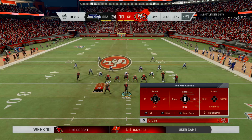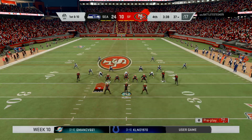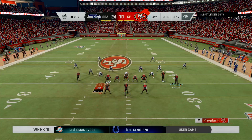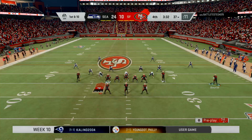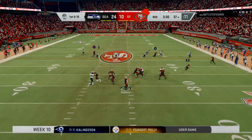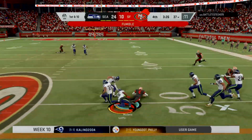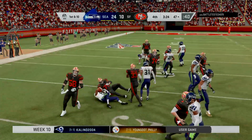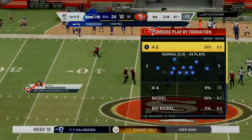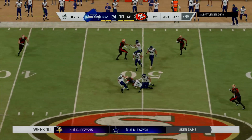Line of scrimmage, the 37 on 1st and 10. He'll drop to throw, and an alley to run, and now the ball's out. Fumble near midfield, and the Seahawks have picked it up. They'll start out with great field position at the 47-yard line in enemy territory.